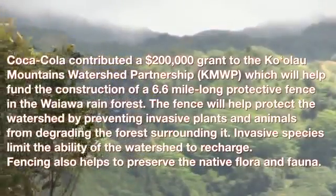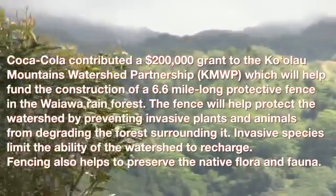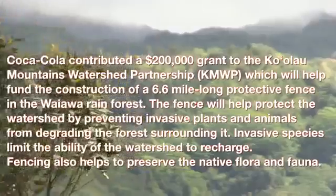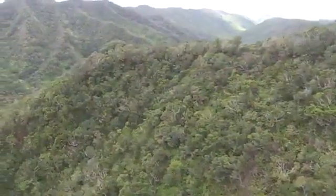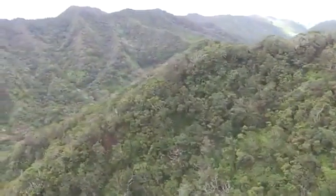So fencing projects that the state undertakes are usually pretty expensive, so we rely on partners that include state money from the state legislature. We have some Board of Water Supply money dedicated to this project, as well as funding from Coca-Cola Company. That being said, we still have quite a bit more that we need to raise in order to complete the fence. So in total, I think the project is going to be about $1.2 million to complete. So we have a portion of that already secured, and we're looking for other ways to raise money, including more funding from the state.